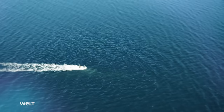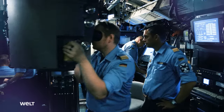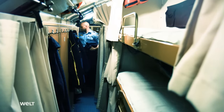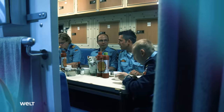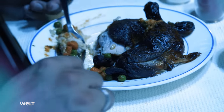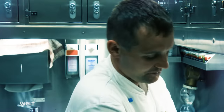Up to 30 people live here in the most cramped conditions for weeks on end. Some have problems with smelly feet, of course, but you just have to put up with it. The mood on board can quickly change. The food has to be good. I prepared 136 meals for the crew today.